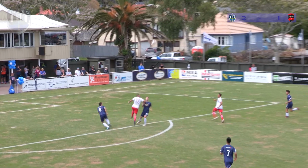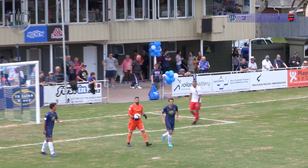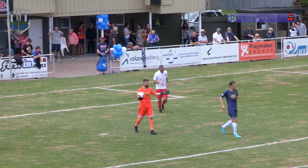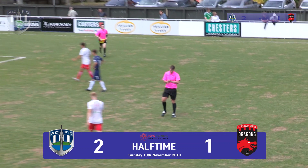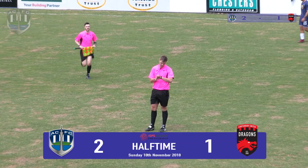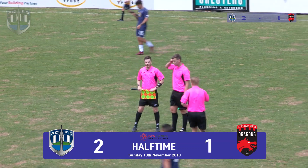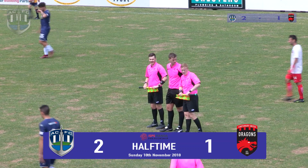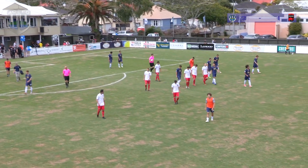Well, Canterbury's fortunes have swung out of their favour. They made such a wonderful start after Stephen Hoyle's goal. But now with just 10 players after the sending off of Adam Thurston, they trail by 2-1, courtesy of Dan Morgan and Javier Lopez. By 2 goals to 1. And Wellington Phoenix 1, Tasman United 0.